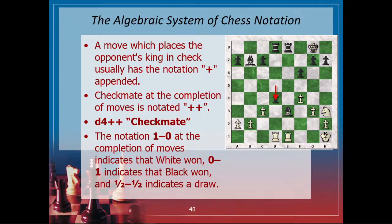Big thing is checkmate. A move which places the opponent's king in check is usually notated with the plus sign appended. Checkmate at the completion of moves is notated as plus plus. Okay. There we go. D4 plus plus is checkmate.